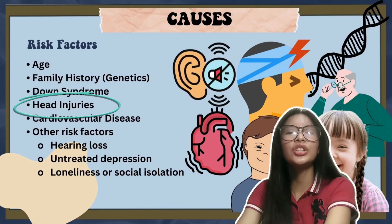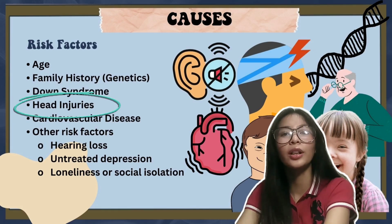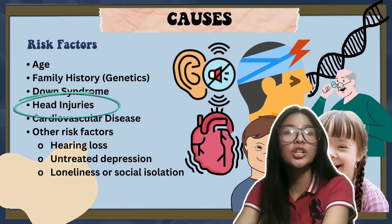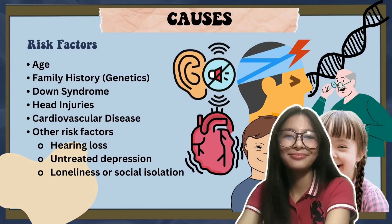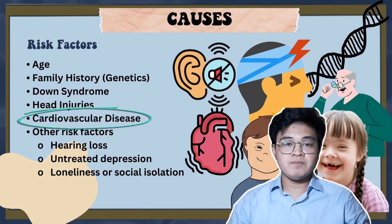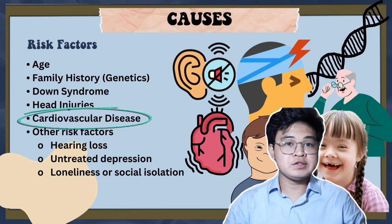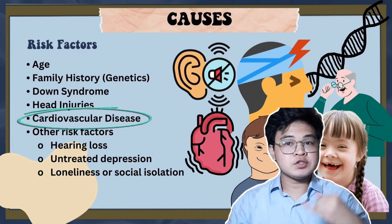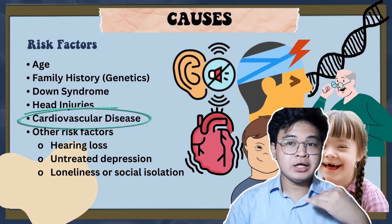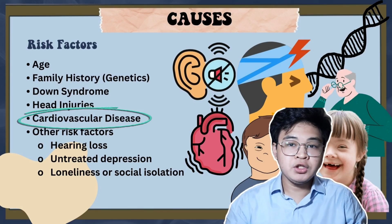Head injury. Head injury is a considerable risk factor for dementia, yet it is preventable. People who have suffered a serious head injury may be more likely to acquire Alzheimer's disease, but more research is necessary in this area. For cardiovascular disease, according to research, all diseases and lifestyle choices connected to cardiovascular disease can raise the risk for AD. Examples of it are smoking, obesity, diabetes, and high blood pressure. But these risks are avoidable.